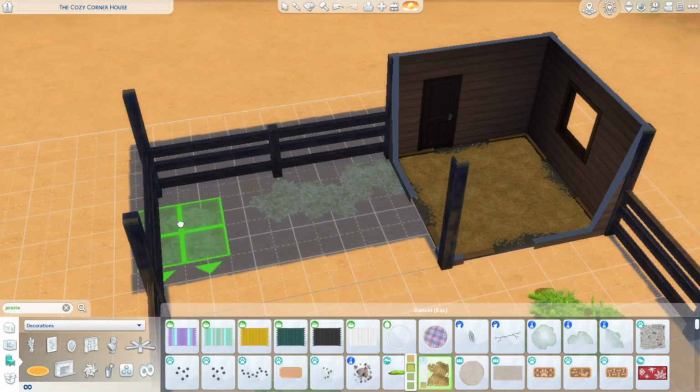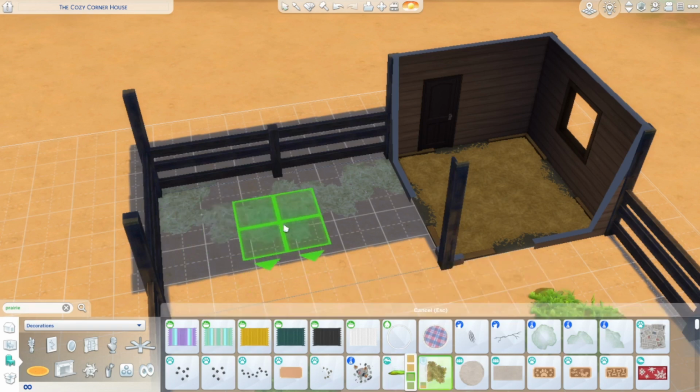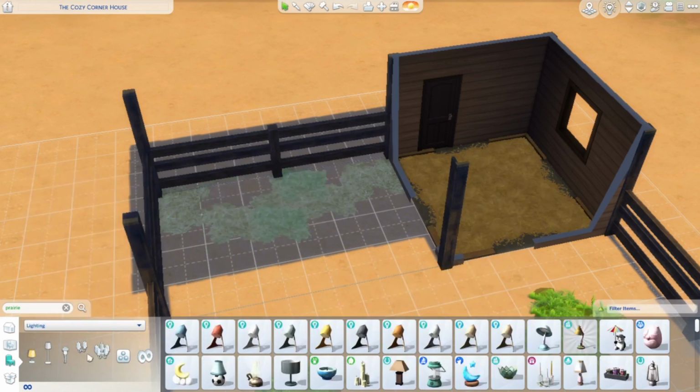Because the way The Sims does it is you have to designate a bed. But realistically, you could turn this into a multi-horse situation really fast. But I just wanted something kind of simple and cute that you could plop on your property.